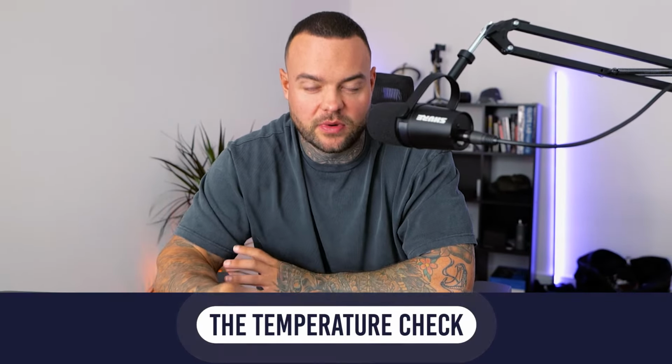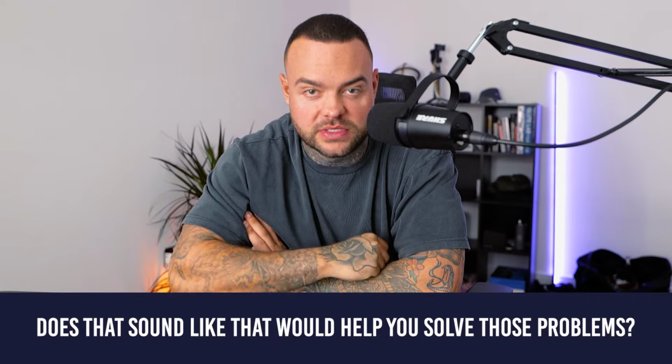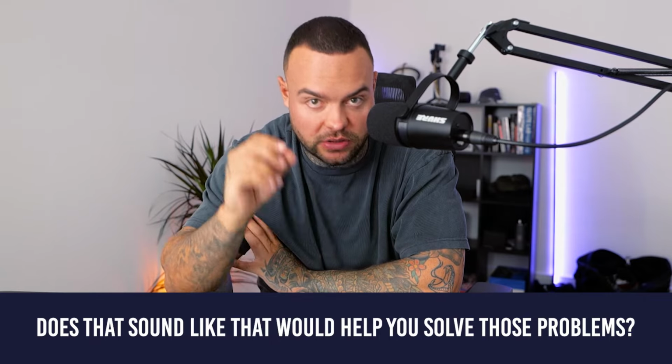The next stage is a temperature check. So you just want to see where they're at this point. So they've told you where they want to be, the reasons why they're not there, and why they've asked for your help. You've given them all the potential solutions to their problem. So at that point, you just say, look, after everything I've been through there, the way that all works and how that's all structured, does that sound like something that would help you solve those problems and get to wherever you want to get to? And what you're looking for here is a yes or a no. If they say, yeah, that sounds amazing, good.